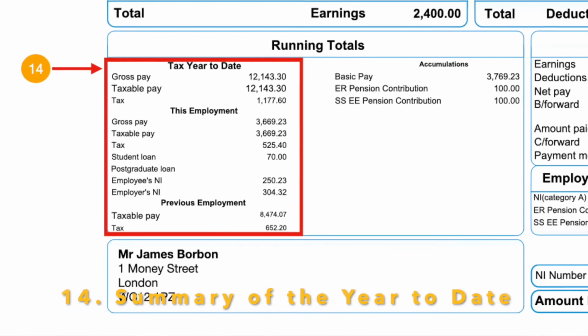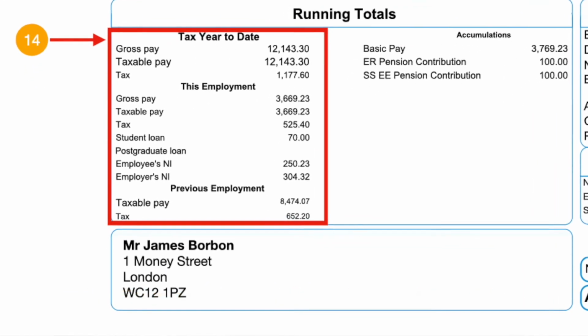Second to last is the summary of the year to date. This is technically your income and deductions, including your income tax and national insurance contributions, that you have earned in terms of income and that you have paid in terms of the deductions so far in the year. And that's literally what it is, really. It's just a summary of how much you've earned and how much you paid in terms of tax and national insurance. In the tax year, yeah. In the tax year, yes, in the tax year.